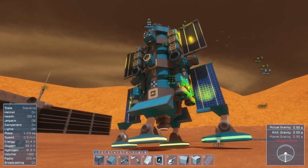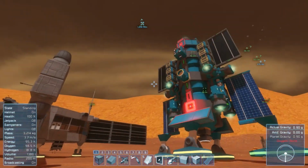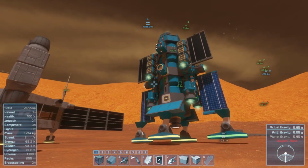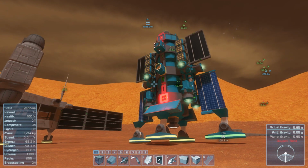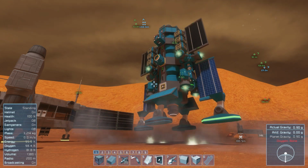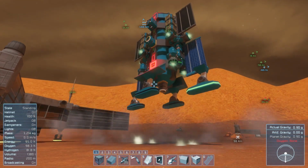Let me find the thrusters. Here we go. Let's hope it doesn't explode. And this is all vanilla except for the solar panels on this thing. Yeah, I changed a few of the solar panels out for higher power ones. Cool. Are the thrusters online? Yep. I am waiting in anticipation to see this. Hey! It's lifting off.